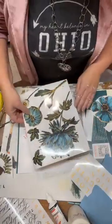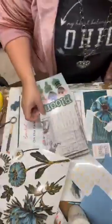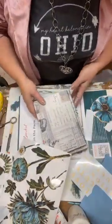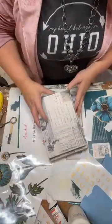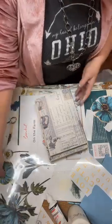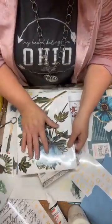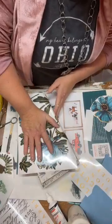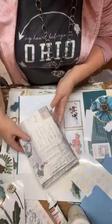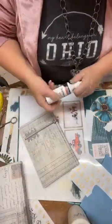We might put that on the top. I was gonna stencil the word bloom on here somewhere, some way, but I don't know that we're even gonna need that. So, I may get those glued together, and then we could put this big floral on the top and have it coming down the sides and down there too. But we gotta have them glued together first. So, let's glue them together.